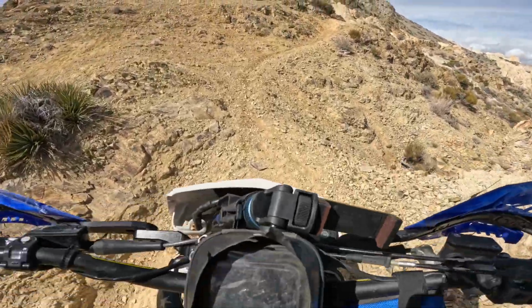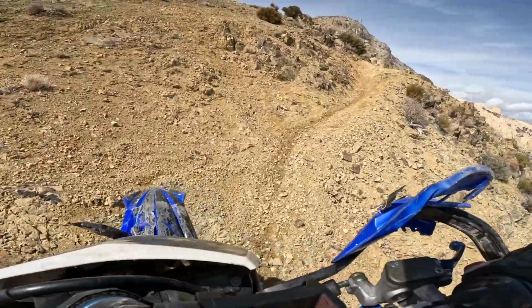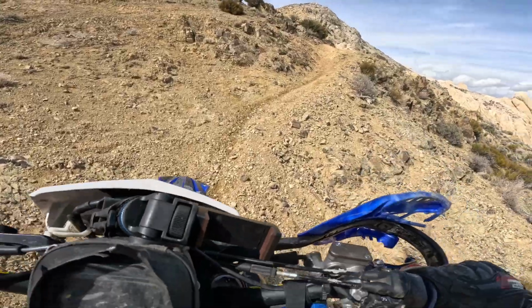There you go. See, I rocked back. I was able to get a little momentum, bump that front tire over, and then tractored it up.